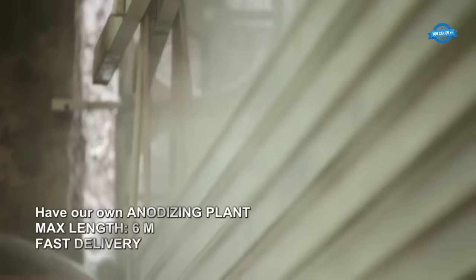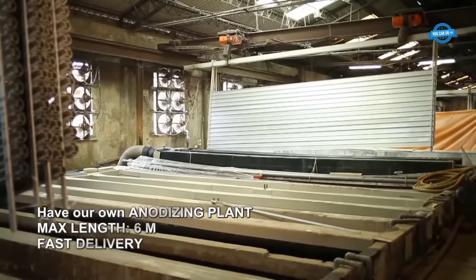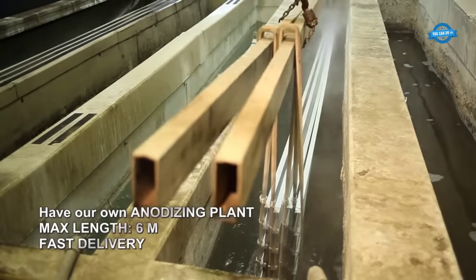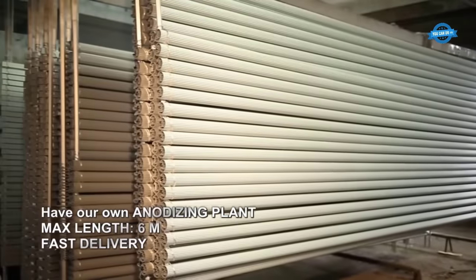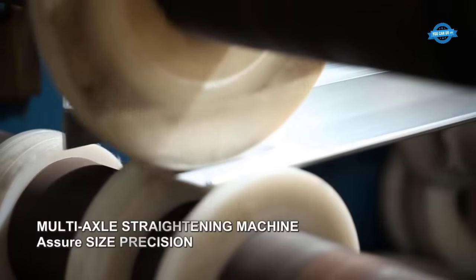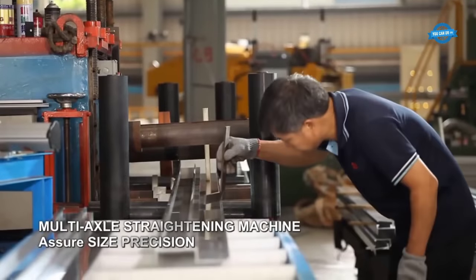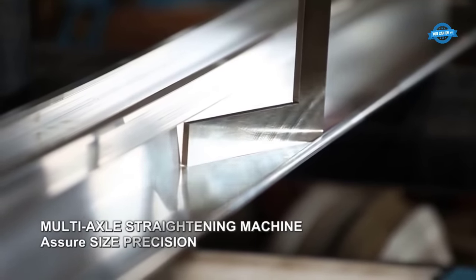Anodizing plant. With an in-house anodizing plant, the facility can provide profiles with corrosion-resistant and aesthetically pleasing finishes. Multi-axle straightening machine ensures that extruded profiles maintain precise dimensional accuracy, critical for the final product's functionality.